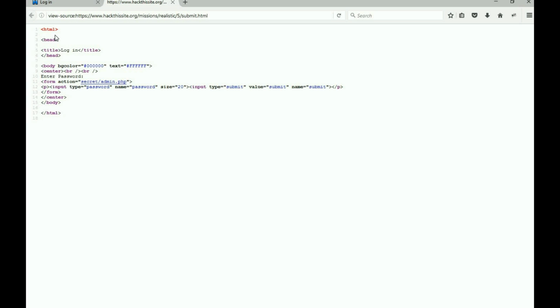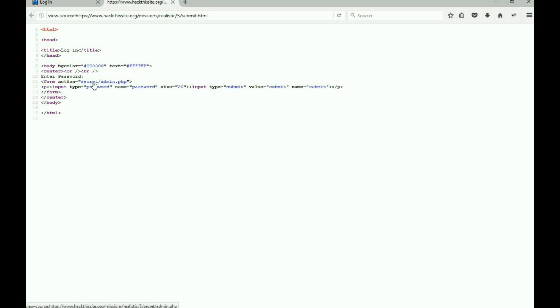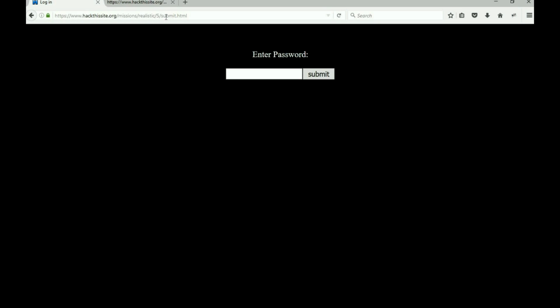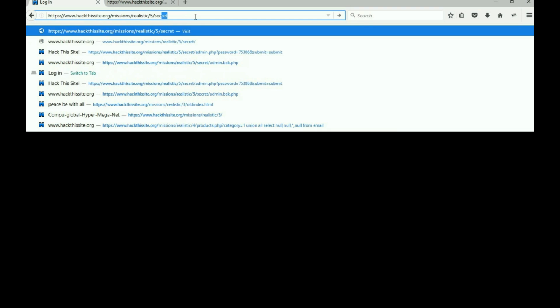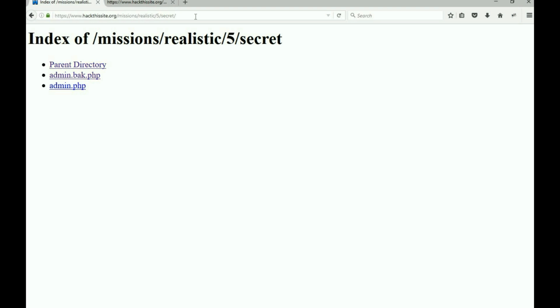Okay, so first off, since we're already here on the page called secret, or the submit page, why don't we just take a look again? Remember that the folder is called secret. Remember, we can always go up here, and I'm just going to type in secret with the slash. That's going to move me into that folder. Nothing more than directory traversal. Yeah, there we go. Look at that. I'm in a folder I'm not supposed to be able to see.